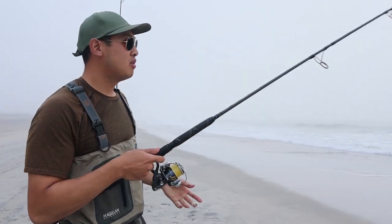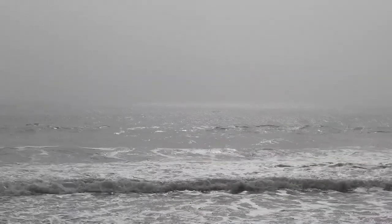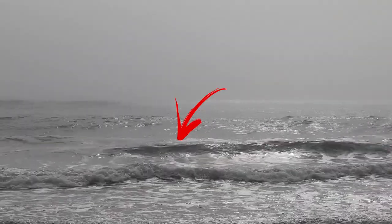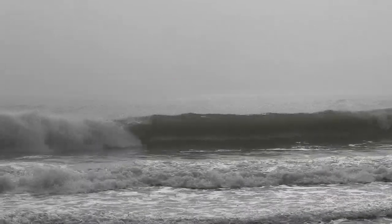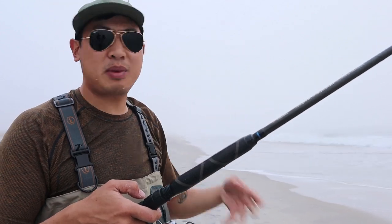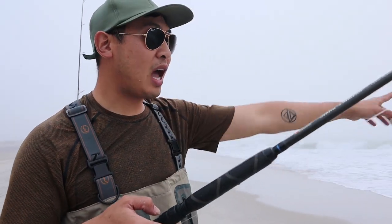Now that I've baited up, I'm going to find my hole here. And I'm going to cast it right before that wave breaks, because you see all that whitewash right there? That foamy stuff? That is the waves hitting the sandbar. And that means that sand fleas, mole crabs, and different crustaceans are going to be washed up, and fish are going to be there looking for a quick, easy meal. So I'm going to cast it in that area over there.